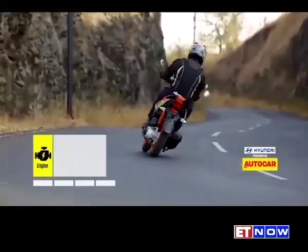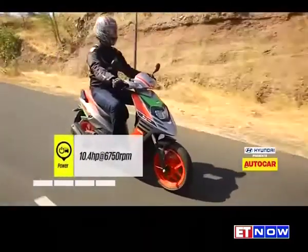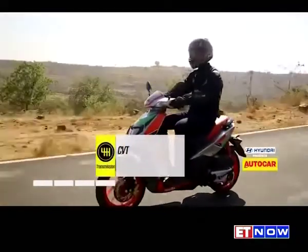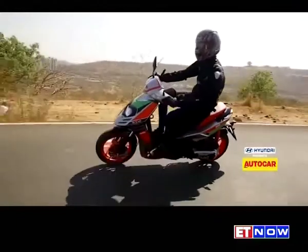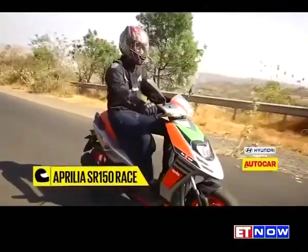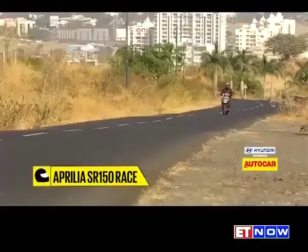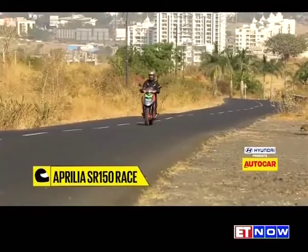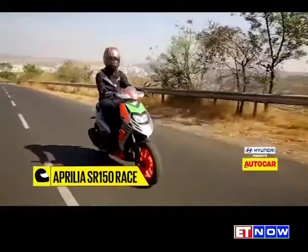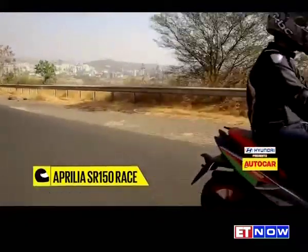The SR150 Race uses the same 154cc single-cylinder air-cooled motor as the stock SR150 siblings. So, there is no change in power output and even torque remains the same. The only mechanical upgrade as of now is a tweaked CVT gearbox. On the first ride, we did feel a slight step up in power, but a proper road test will confirm just how much. The SR150 Race feels quick to respond to the slightest twist of throttle and moves forward with enthusiasm.